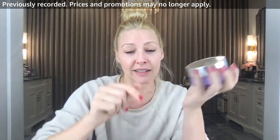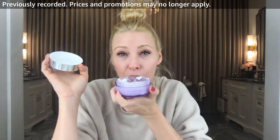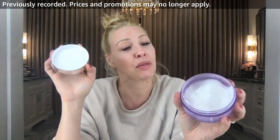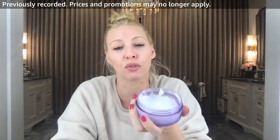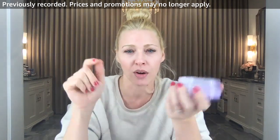Until I discovered that, I used the Clinique Take the Day Off, which is phenomenal too. This one I would use if you don't love fragrance. This has no fragrance to it at all, not one iota, nothing going on there with smells. So if you want something really simple, this works just as well as that does. Okay, so everything's highlighted below. You can click it and put it in your cart from this video.